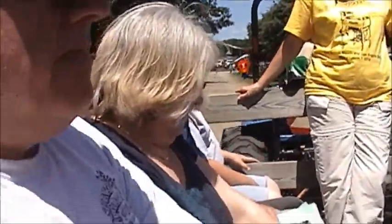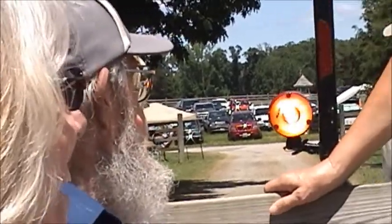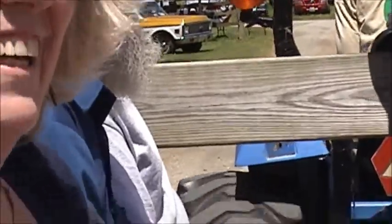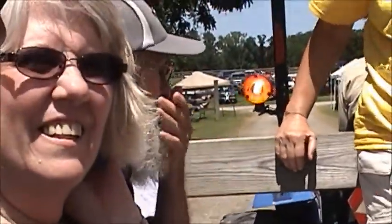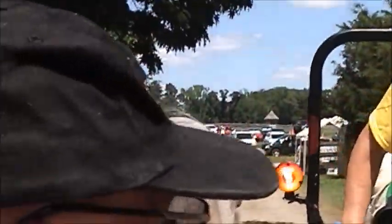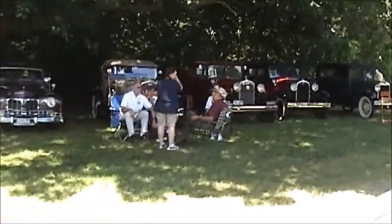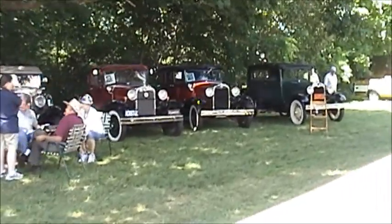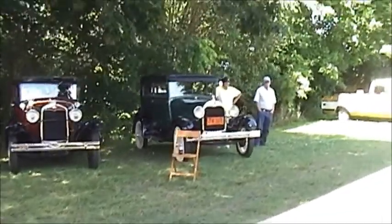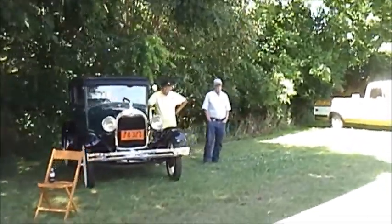Here we are on the tram. That's the way to do it. Next time I've got to remember to bring a hat, because it's very, very sunny. You're only going to have to walk. We're heading down to some of the other areas, including the mansion. Oh, I see. Where is that?